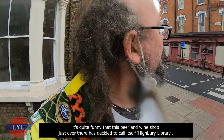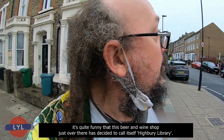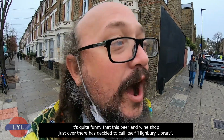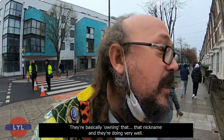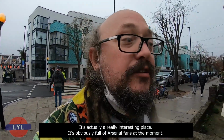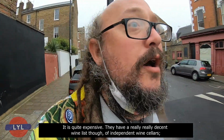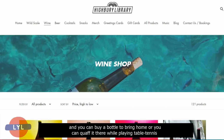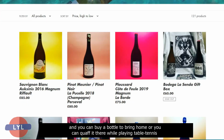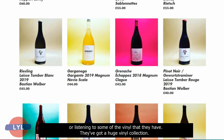So it's quite funny that this beer and wine shop just over there has decided to call itself Highbury Library. They're basically owning that nickname, and they're doing very well. It's actually a really interesting place. It's obviously full of Arsenal fans at the moment. It is quite expensive. They have a really, really decent wine list though, of independent wine sellers. And you can buy a bottle to bring home, or you can quaff it there while playing table tennis or listening to some of the vinyl that they have. They've got a huge vinyl collection.